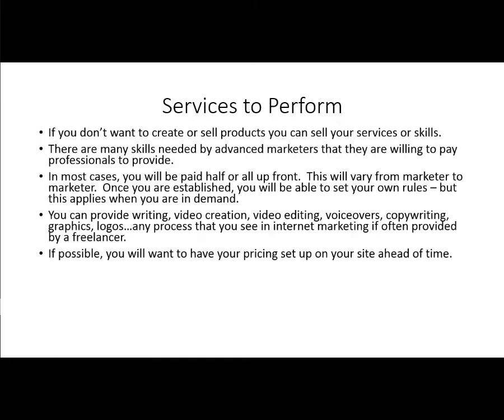Now, you do want to have your pricing set up on your site ahead of time. And you want to do the best that you can to decide on what your fees are. You can do this very easily if you look at the market and what the other pricing for that kind of service is. Now, one of the ways that you can do that, a quick, fast, and dirty way to do that is to go to the Warrior Forum and to go to the service provider section. I'm going to show you how to do that now. It's not necessarily an exact science. It is a way for you to get a handle on what some of the market is.